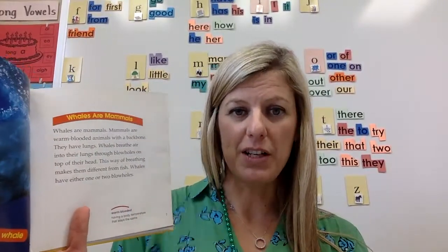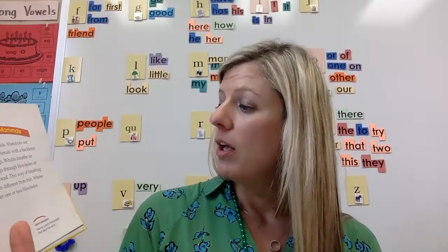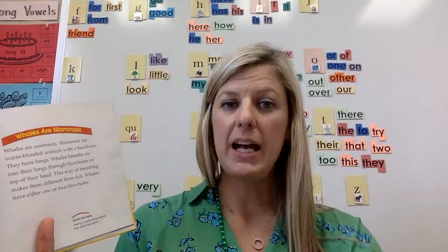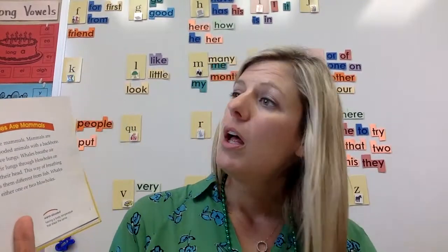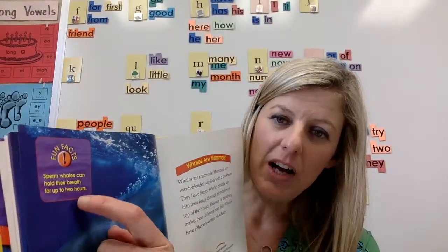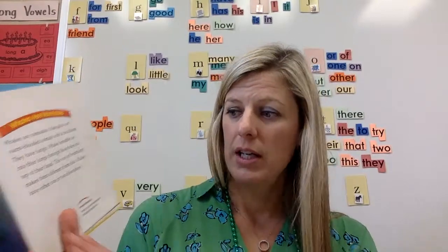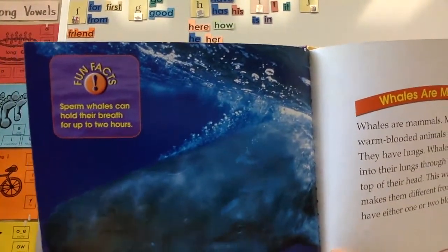And again, we have a definition down here for the word warm-blooded. Warm-blooded, having a body temperature that stays the same. That means your body temperature doesn't go up and down, it stays the same. We are mammals too. All right, I also love these fun facts. So let's see what the author included here for a fun fact. It says, sperm whales can hold their breath for up to 2 hours. And then he also included a picture of the sperm whale.